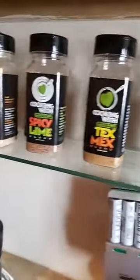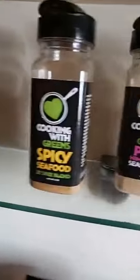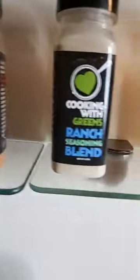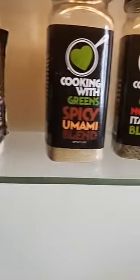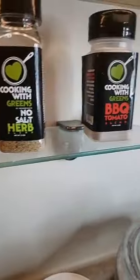Seafood, and maybe, they're all so good. Maple bacon is good. Or any of these other ones, to be honest with you. Any of the other ones are super delicious. You need them all, really. But I understand when people buy five at a time because they want to try them out.